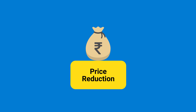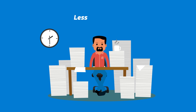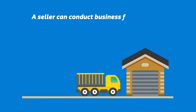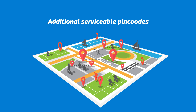Due to input tax credit, the sellers are able to competitively price their listings, which helps to attract more customers. The removal of cumbersome paperwork leads to faster movement of goods across states. A seller can conduct business from multiple Flipkart fulfillment centers. UP, Bihar and Uttarakhand are now serviceable due to decrease in number of forms required.